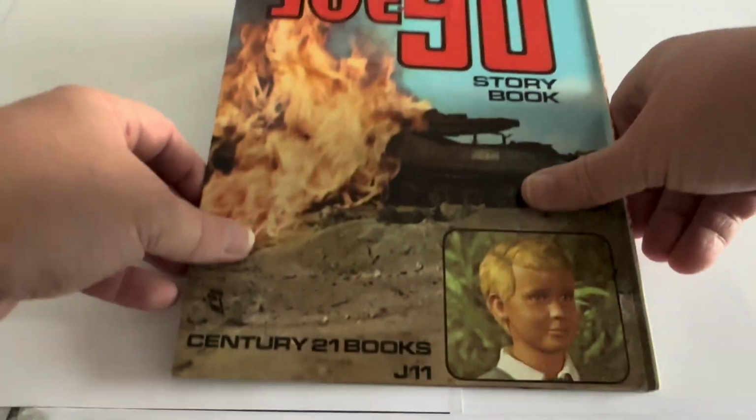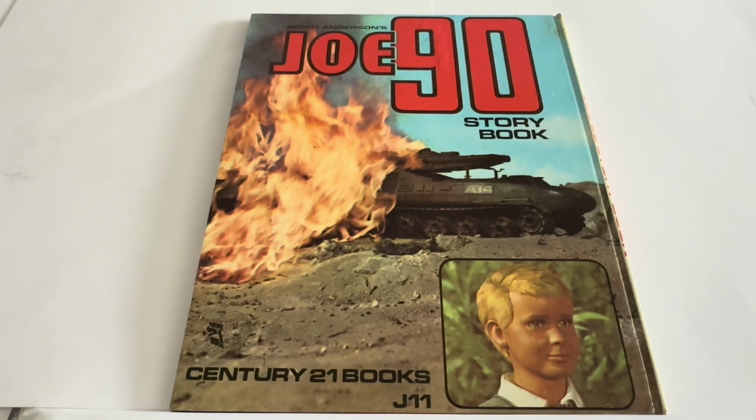Let's turn it over to the back, and we've got exactly the same image on the back as you usually did on these. Again, it's got Gerry Anderson's Joe 90 storybook. Same image of the tank exploding, and same image of Joe at the bottom. And it says Century 21 Books, and it's number J11.